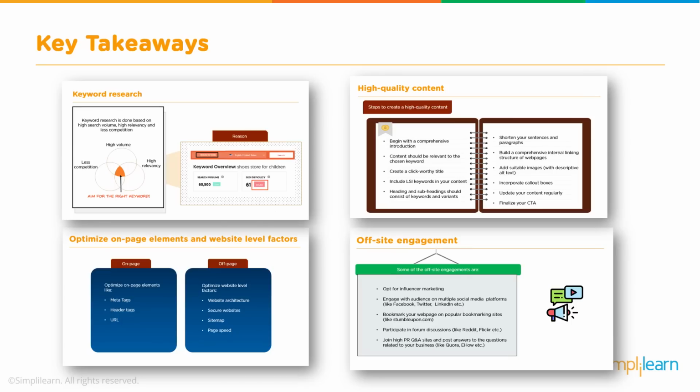Let's go over some key takeaways for today's session. We started out with the keyword research. Remember, with the keyword research, it's all about relevancy combined with volume and low competition. So that combination is going to get you the keywords you need for on-page optimization. So use good tools at your disposal, like Google's Keyword Planner. Google's Keyword Planner is going to give you the volume you need.